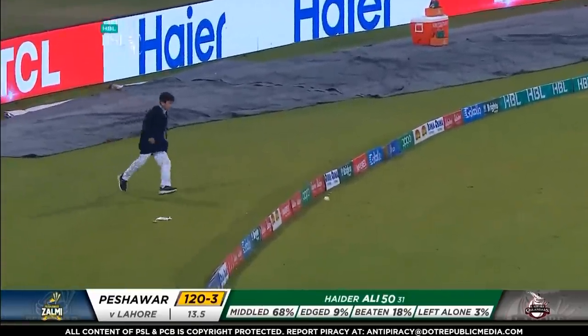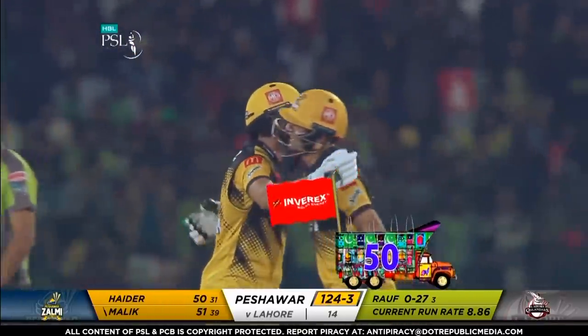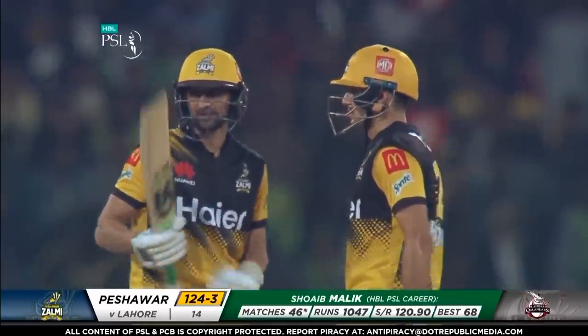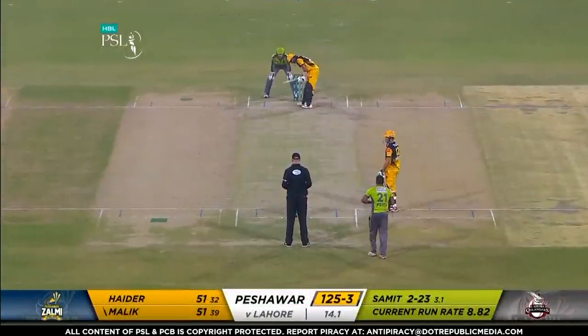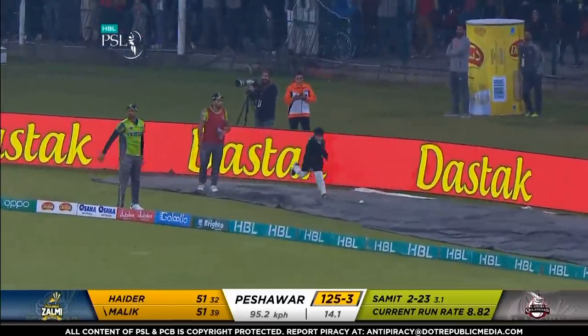Drive solidly played into the gap. Glorious, breathtaking drive. 50 for Shoaib Malik as well. Third consecutive 50 for Shoaib. Partnership 100 off 67. Zalmi on the move here. 124 for three. Good luck. There he goes, and there she goes for six.